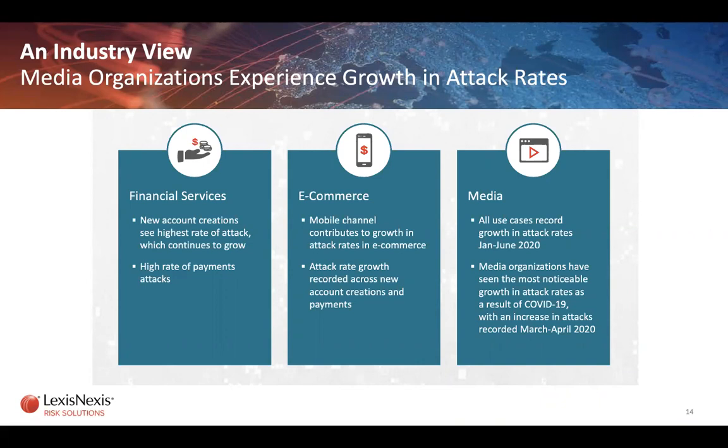And as I say, in terms of media, that was a record growth rate for the start of the year, and particularly notable was the March to April period, where, for example, the UK and a good portion of Europe were fully locked down, and I know in the US several states had fully locked down operations as well in that period.